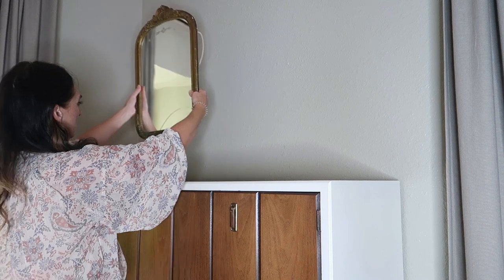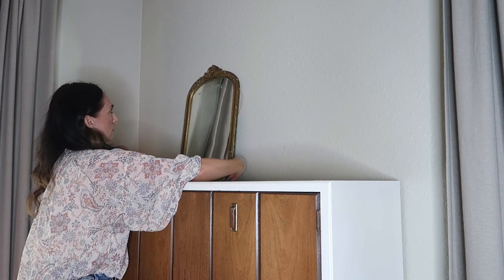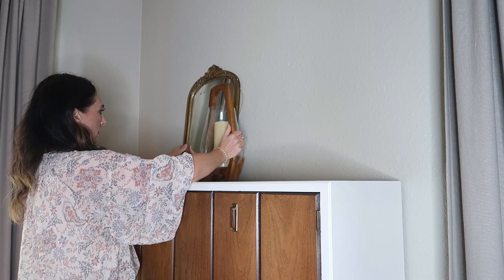I think last year I didn't put them all out, so maybe I should assess what I put out this year. But I bought them so long ago. I want to say like 15 years ago. They used to be orange when I first purchased them.